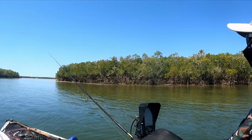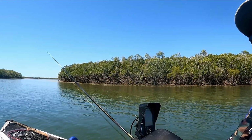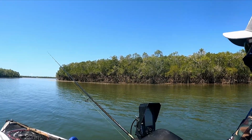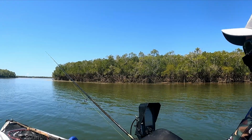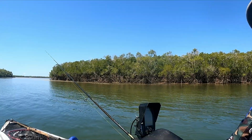Absolutely perfect day today. Perfect amount of wind. The water's like glass. It's just gorgeous out here. It's not too hot, even though we're approaching the middle of the day. I'm really loving it. I'll definitely be back to Barham River.